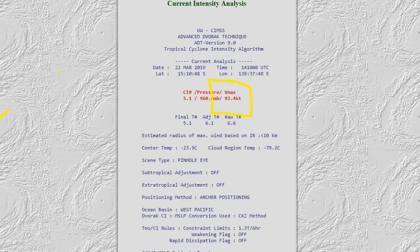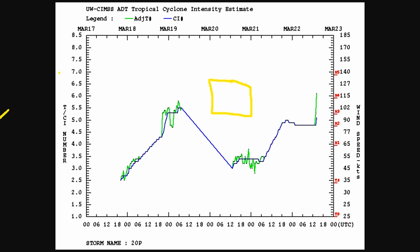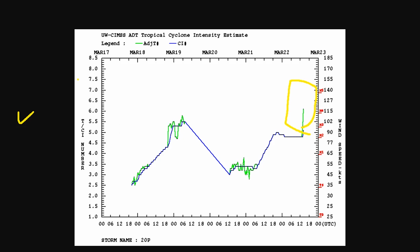Well, check this out. We scroll down to the graph, and just recently in the latest update there has been a jump in the green line up to category 4, and honestly that would be my estimate. With that pinhole eye, that looks like a category 4, and it's a very, very serious system. And by category 4 I mean category 4 hurricane, not category 4 Australian style. This is more like category 5 Australian, category 4 hurricane.